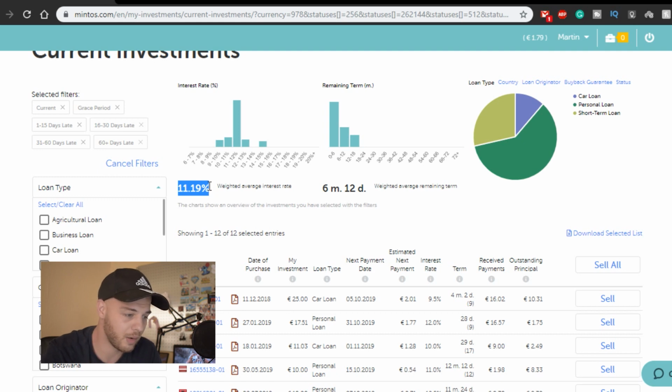So you can see that the average weighted interest is almost 1% higher, and just having a 1% loss due to the buyback is a pretty sustainable investment in my eyes. You're not losing money in any way.